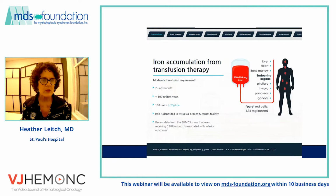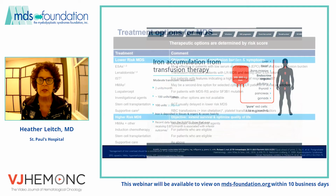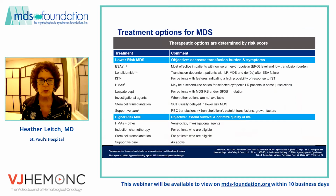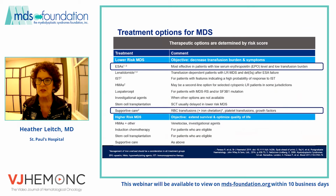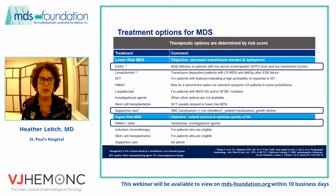One of the problems with transfusions is iron overload, which has its own set of toxicities and which I'm going to come back to at the end of this presentation. So we have what looks like a reasonably long list of treatment options for MDS. However, for the majority of patients, these are much more limited. In lower risk, erythropoiesis stimulating agents and supportive care, and higher risk, hypomethylating agents with or without other agents. And so we really need new treatment options.